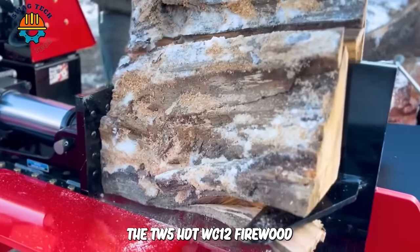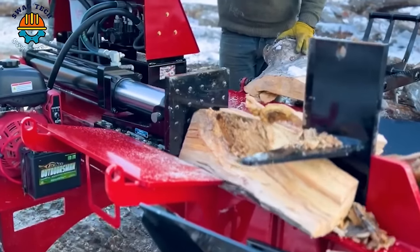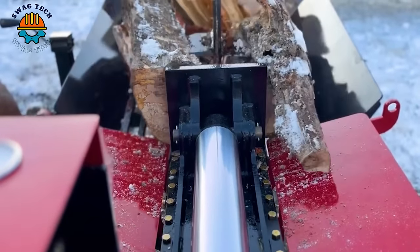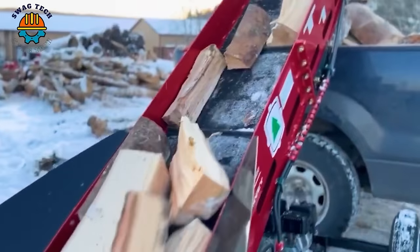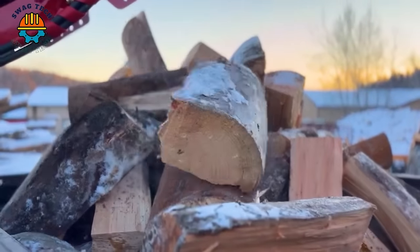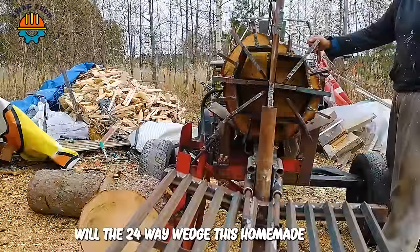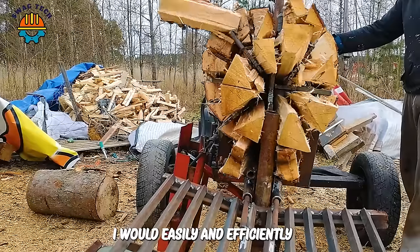The TW5HDTWC12 firewood processor is powered by a 4.9 horsepower Honda engine that saves fuel while still processing wood extremely effectively. With a 24-way wedge, this homemade machine allows it to process different types of firewood easily and efficiently.